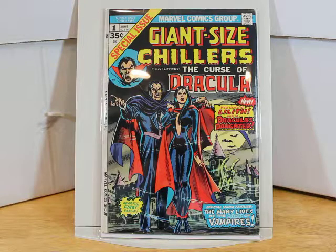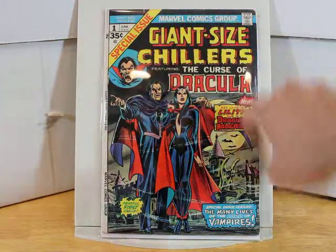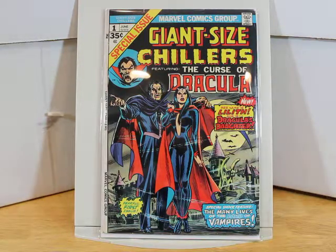And I think this is the first appearance of Lilith, so this is Giant Size Chillers #1. Again, great 70s cover here. These giant size books are great, and they always seem to be relatively inexpensive, with the exception, of course, of Giant Size X-Men. But I don't even remember what I paid for this. Probably $7 or $8, something like that. And it's probably mid-grade as well. It's got a little tear up here, some color breaks, but all in all, pretty happy with the condition for less than $10. So yeah.